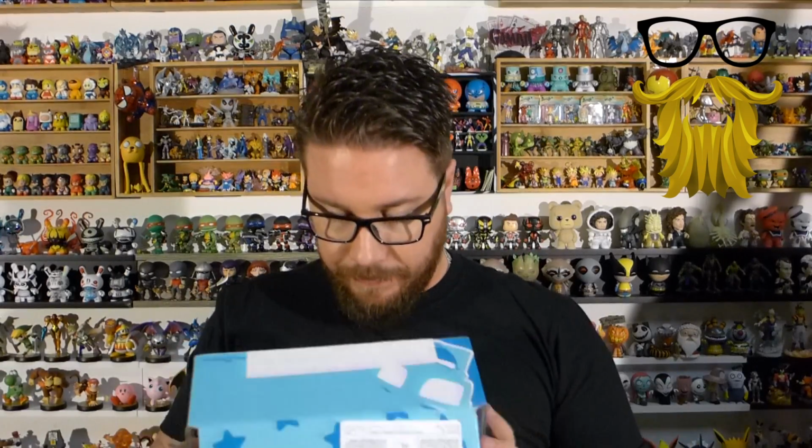But anyway, we got a Tomorrowland action figure, so if nothing else, I'm glad it's not a duplicate. Alright, moving on.